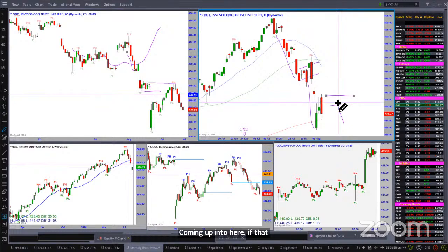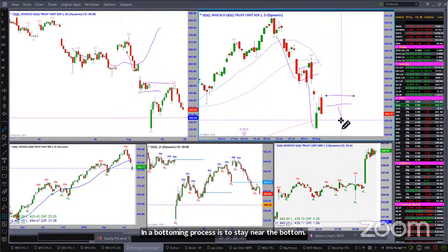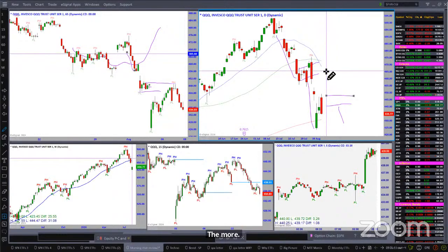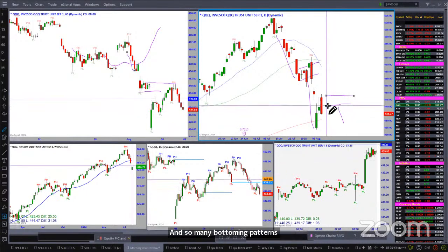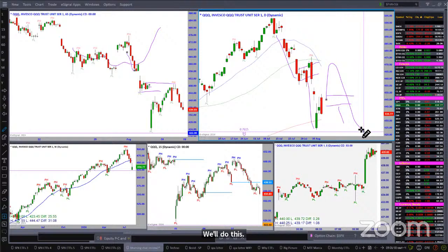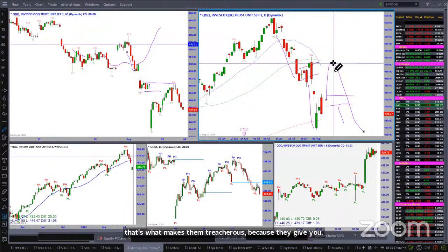But look, the ideal scenario in a bottoming process is to stay near the bottom and have it build a little base, because the further it goes up here, the more you enter near the people that got caught, and it gets driven down again. That's one of the reasons why bottoming processes can be treacherous, because you got a whole bunch of losers just hoping, praying, on their knees that they're going to be able to get break even or narrow the losses. And so many bottoming patterns often will do this, and then they do this. And that's what makes them treacherous, because they give you a view that things are okay, and they're not okay.